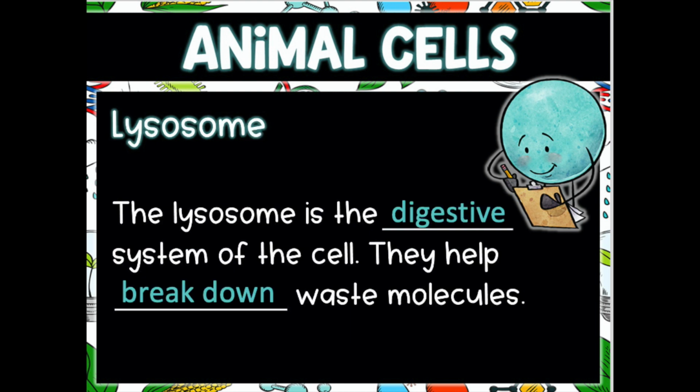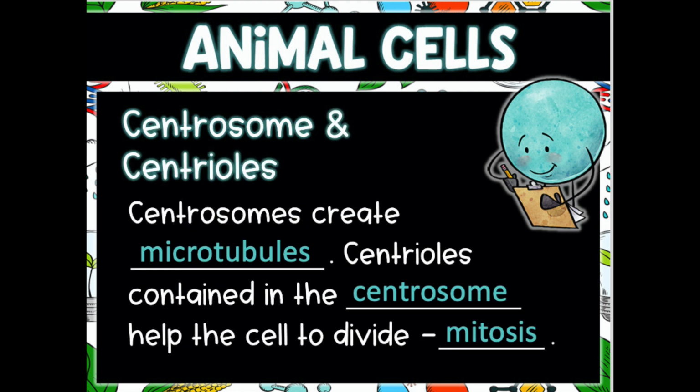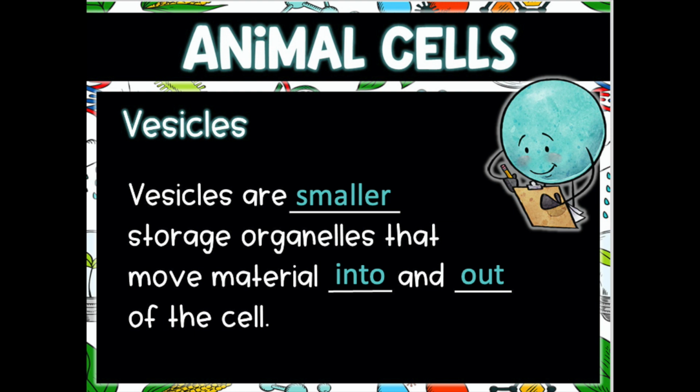The lysosome is the digestive system of the cell. They help break down waste molecules. The fluid in which the cell organelles are suspended is known as cytoplasm. It maintains the pressure inside the cell. Centrosomes create microtubules. Centrioles contained in the centrosome help the cell to divide during mitosis. Vacuoles provide storage for the cell for materials such as water. Vesicles are smaller storage organelles that move material into and out of the cell.